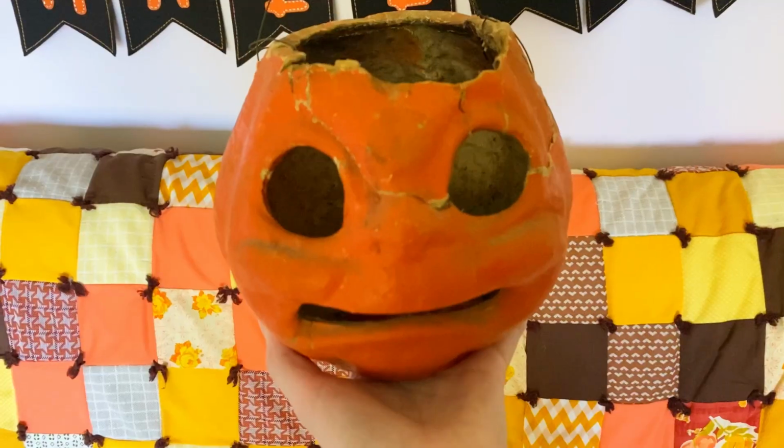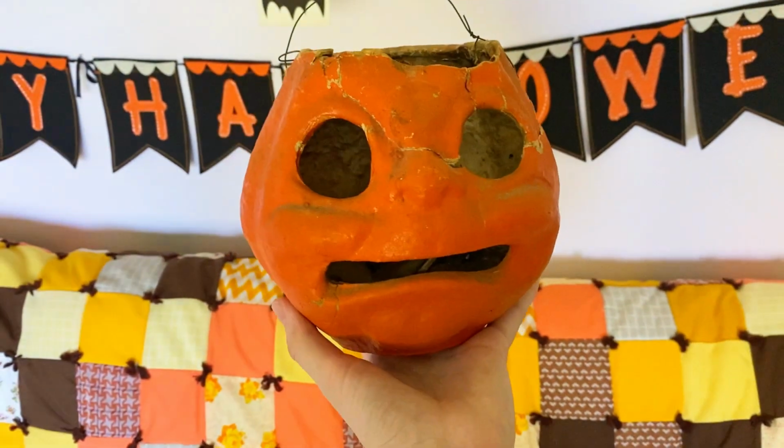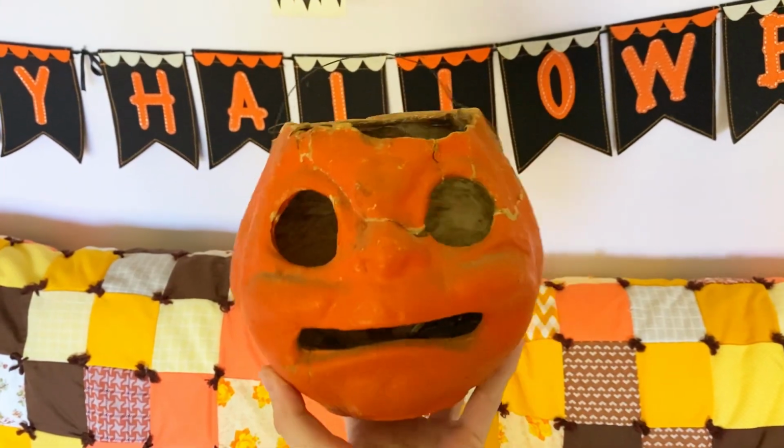Paper mache pumpkins sell for a lot of money. The minimum generally is like $100 if you look for them on eBay. I mean, they are made of paper, so it makes sense because a lot of them got ruined, or I'm sure they caught on fire, because if you look inside here, there's actually candle remains inside. So I'm glad this one didn't catch on fire or get ruined in the rain or anything.